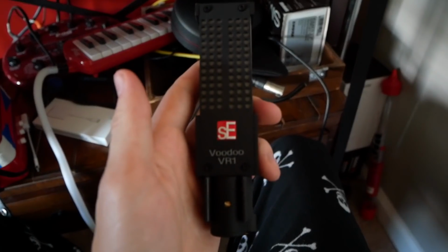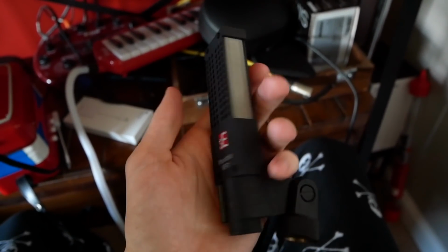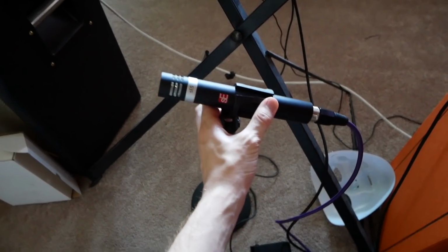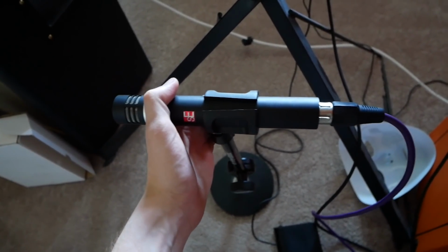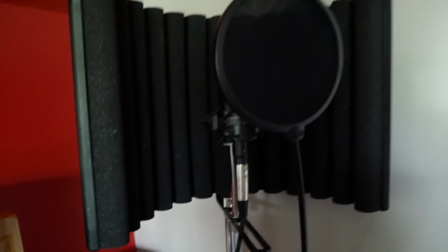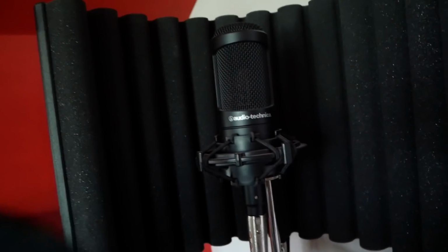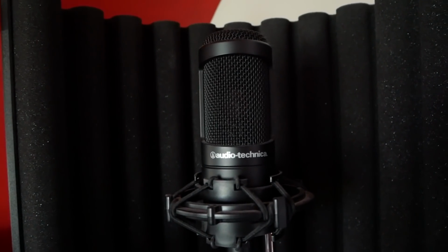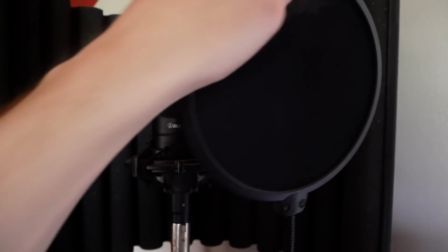And so now for microphones, this is an SE Voodoo VR1, which is a ribbon microphone, and I use it a lot for a lot of acoustic stuff. It's pretty good. This is an SE5. It's a small diaphragm condenser mic, and I use it a lot for electric guitar and some other things as well. And then up here we have the Audio-Technica 2050, I believe it is. It's served me well for vocals all these years, and I think it's pretty cheap too. Another condenser mic.